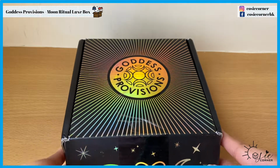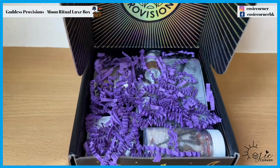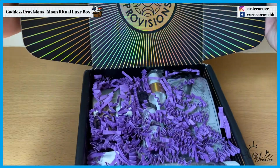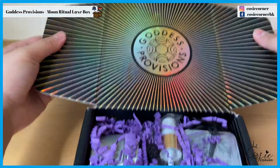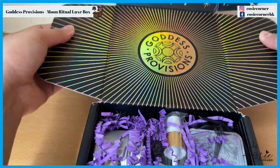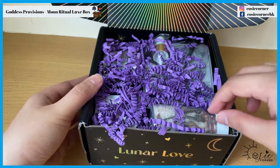Now, let's open up this baby. See? Even the inside has these holographic patterns and logo. So this is what it looks like inside. The box is small, so it's quite packed with self-care goodies that are related to moon rituals.